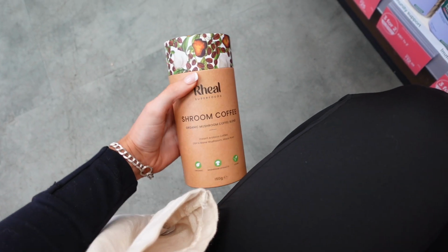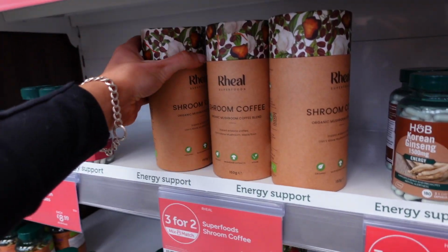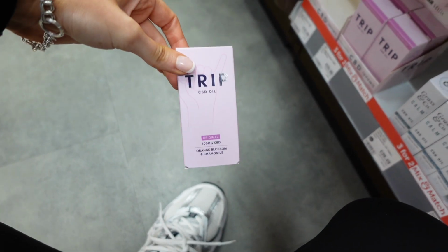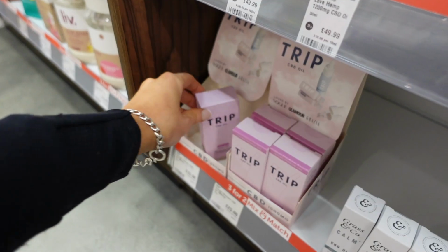This is what I was talking about earlier, the mushroom coffee thing. I kind of want to try it, but it's £35 and I'm scared I won't like it. I've never seen this before. CBD oil by Trip. I didn't even know they did their own CBD oil. I only knew that they did the drinks.